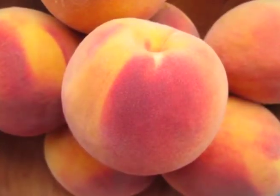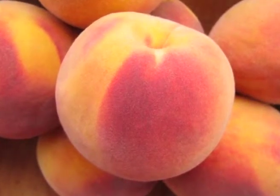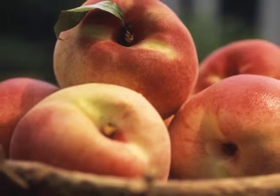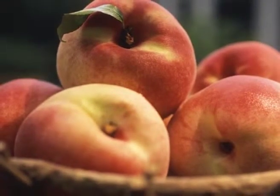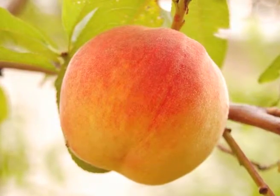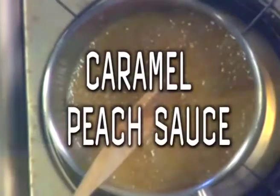Peaches are a stone fruit, also in the family with apricots and plums. They come in two categories, clingstone and freestone. They are white or yellow, and come in many hybrid varieties as well as heirlooms. Georgia is a great place to be growing peaches since it has an intense summer heat. The caramel peach sauce.